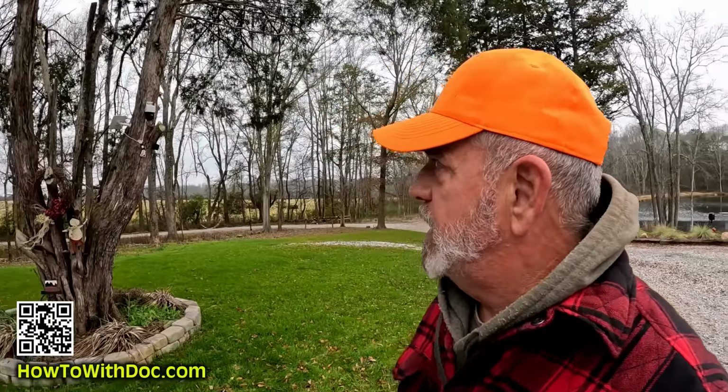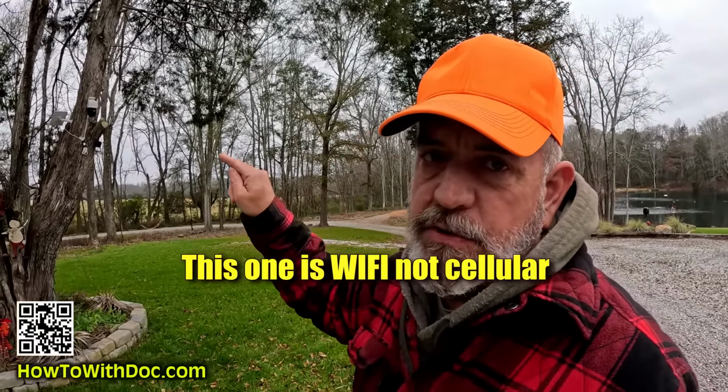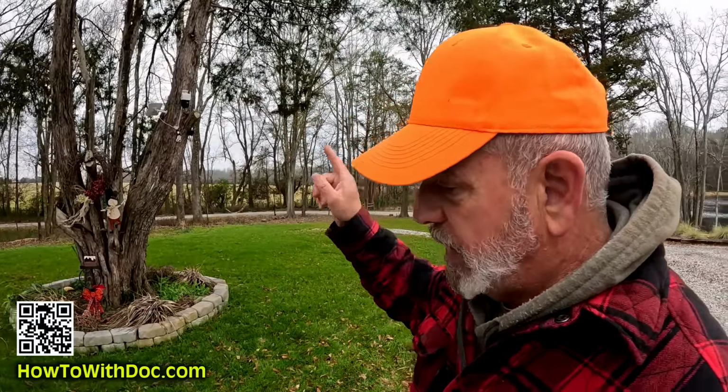I really like those cameras. So that's the Track Mix. I linked to it down below. This is a cellular version. Now I have a mesh network on my property that extends pretty good. So I was actually able to take the cellular out of the field and put in a Wi-Fi one, but at my gate I have to have the cellular. So they make this in a cellular version.